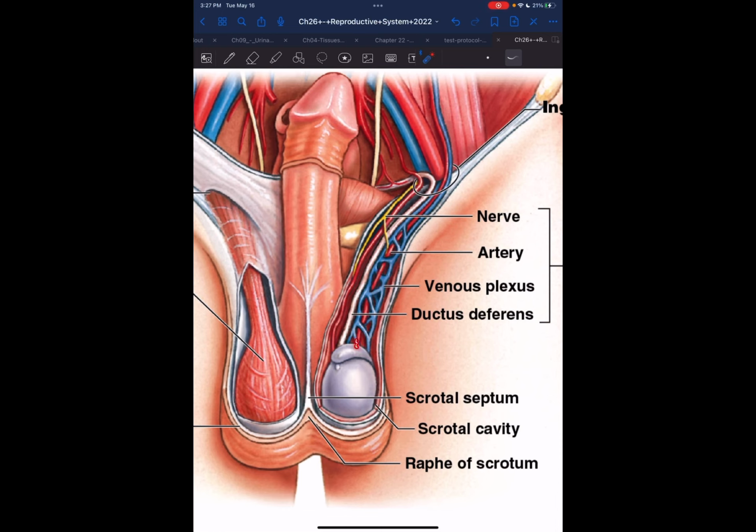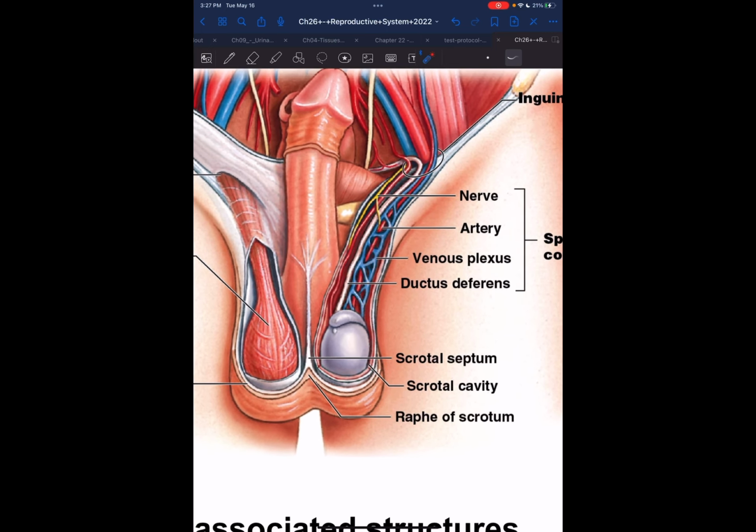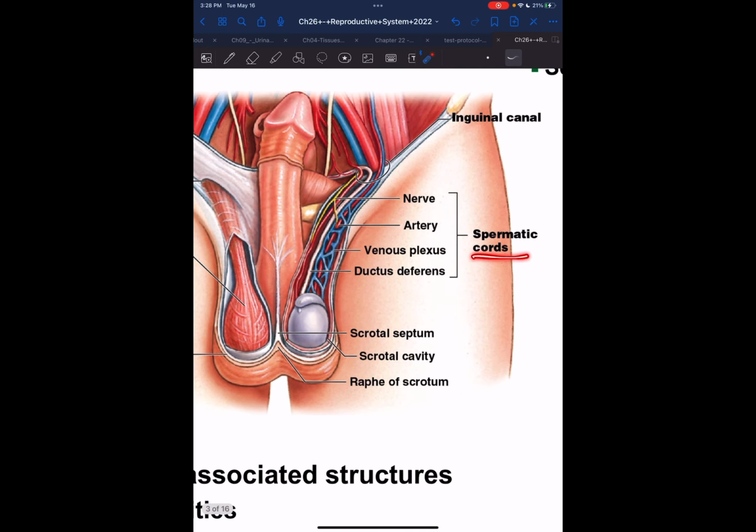And also you'll notice that these veins have extensive branching. These veins don't only carry nutrients to and from the actual testes, but their role is also temperature regulation, in that they can absorb some of that heat. And so it's referred to as the venous plexus. They actually do help with temperature regulation. And that makes up part of your spermatic cord.